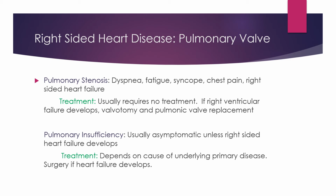Pulmonary insufficiency is usually asymptomatic, again, unless right-sided heart failure develops, and then we can also do surgery, and it does depend on what caused it in the first place.